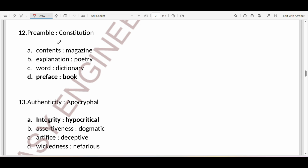Do you know what is preamble in constitution? I think most of you may know because the constitution of India, you all know, right? And in the constitution, the preamble will be there. Preamble means in the first page itself, we are having the preamble. In the first page of the constitution, we are having the preamble. That preamble is the introduction of the constitution. That means what is present in the constitution is given by the preamble, right?